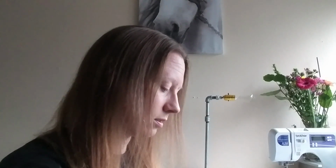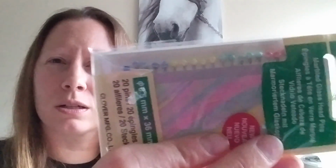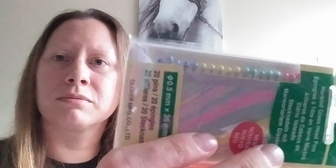To make that quilt that we have in here. I might actually make this. We have clover marbled glass head pins. There they are. They're kind of pastel-y colors. They're pretty. I could always use more pins, so there's 20 pins in here. And based on the size, it looks like they're a decent length as well.